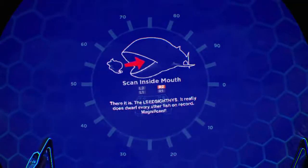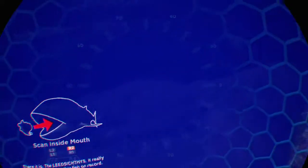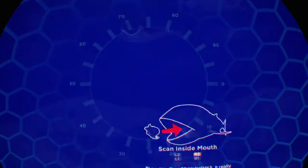That is funny, computer. There it is, the Leedsichthys. It really does dwarf every other fish on record. Oh my, magnificent. God. Magnificent.